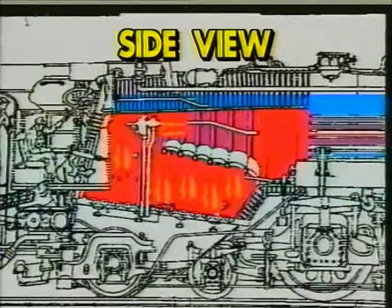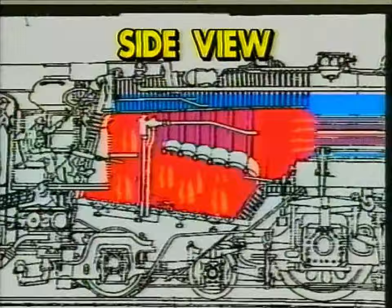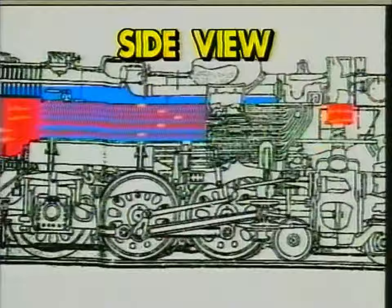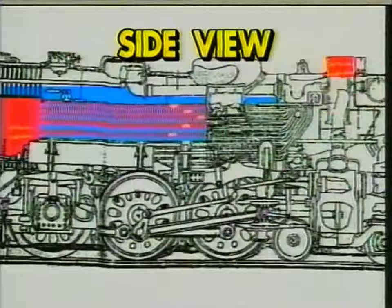The fireman keeps a fire going in the firebox. The fire then heats the water surrounding the firebox. The water is thus converted to steam. The heat from the fire then travels through a set of tubes known as flues, going the entire length of the boiler. The heat is then discharged up the smokestack. As is the case with the firebox, the flues in the boiler are surrounded by water.